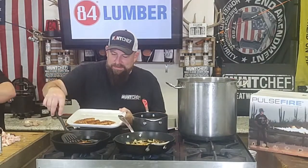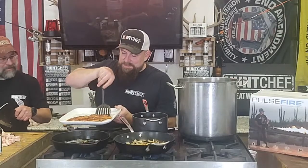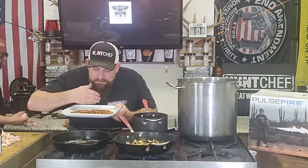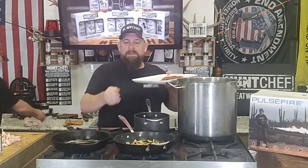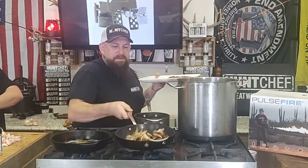Okay, so beautiful line caught little king salmon fillets coming right out of that cast iron. Oh my gosh, goodness gracious. If you can smell that straight out of Pontchartrain and the richness of the salmon together, you know what I'm talking about here, people. Rice is bubbling along nicely. Mushrooms are coming along, almost ready for that shrimp.